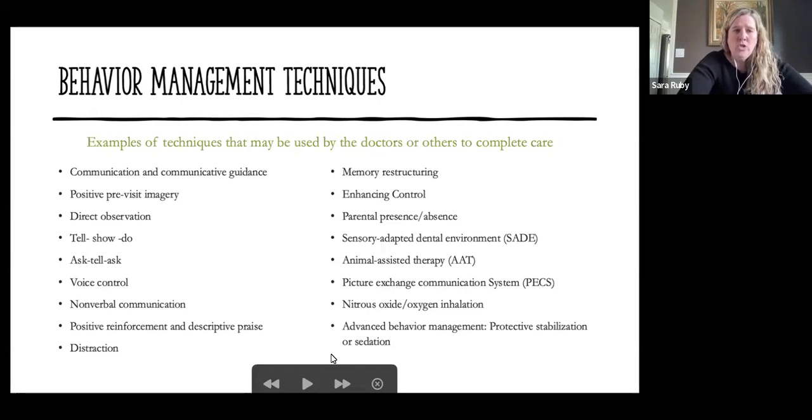Voice control is one I don't like to use, and I don't think that parents really are okay with it in these new parenting styles there are today. Voice control may be raising your voice saying, oh, I need you to sit still. And using that tone and change in your voice really gets them to listen if they're distracted.